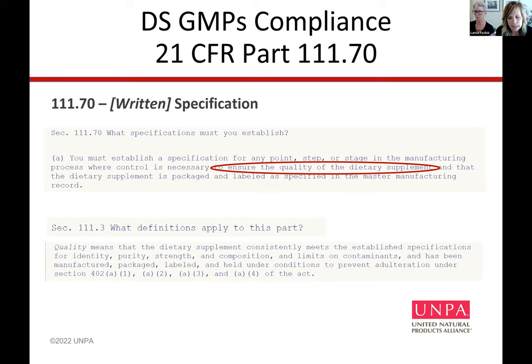Quality means that a dietary supplement consistently meets the established specifications for identity, purity, strength, and composition, and the limits of contaminants, and has been manufactured, packaged, labeled, and held under conditions to prevent adulteration under Section 402(a)(1), (a)(2), (a)(3), (a)(4) of the Act. So this is bringing it back to the Food, Drug, and Cosmetic Act. But you'll notice how the specification section under the GMPs also goes, it's circular, it goes down and it also pulls in these five elements of identity, purity, strength, composition, which are required on your spec sheets.